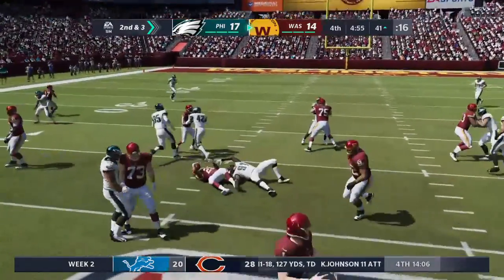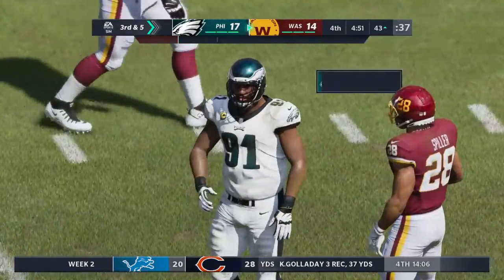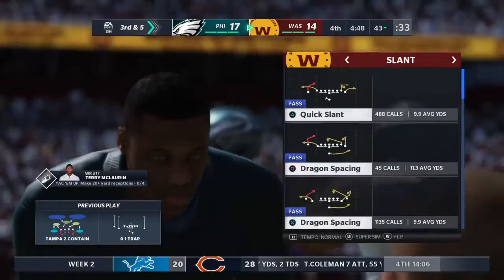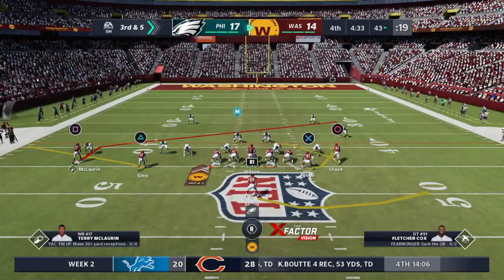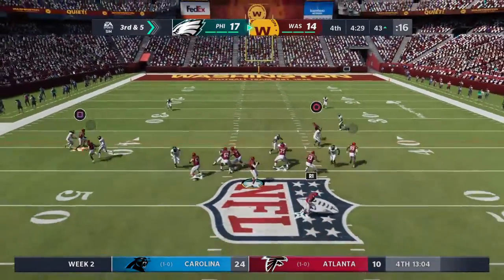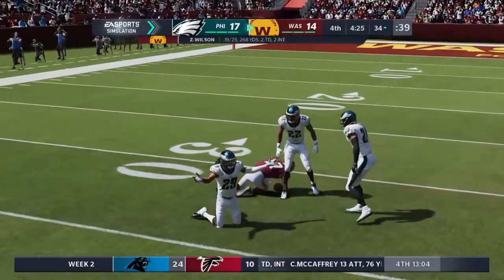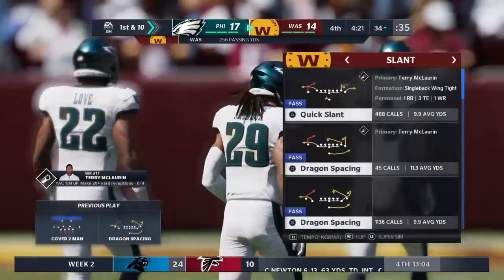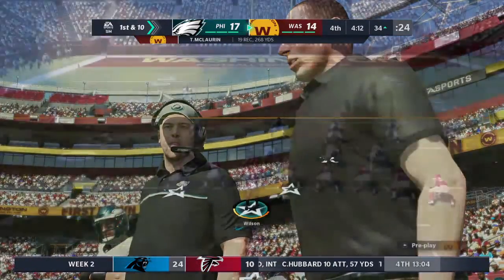From the shotgun now, here's an inside give. And he is met quickly in the backfield. Down he goes, folded like a lawn chair. It'll be a loss of a couple on the play, so now 3rd down coming up. They're going to look to throw. That one is slant to McLaurin. And they will touch him down, but not before he gets the first. 1st and 10. It's a 9-yard gain, and it keeps the drive moving.